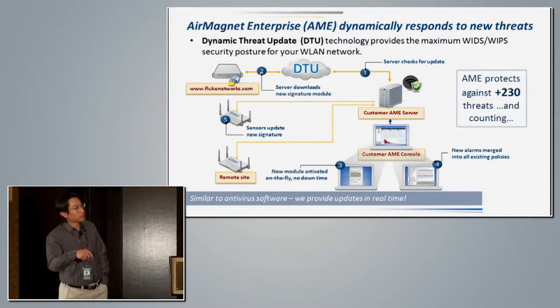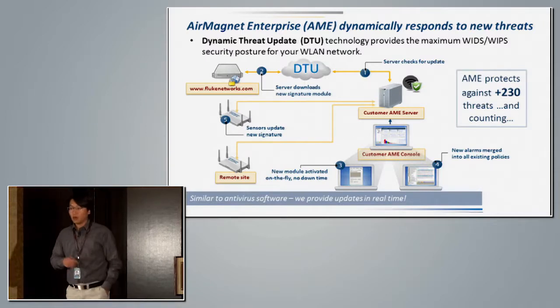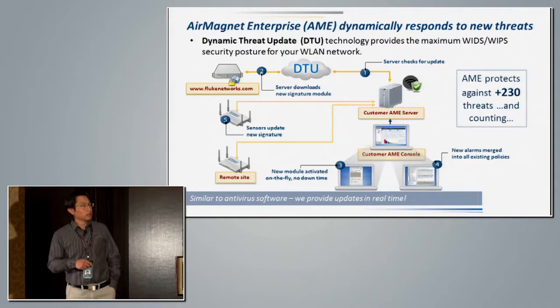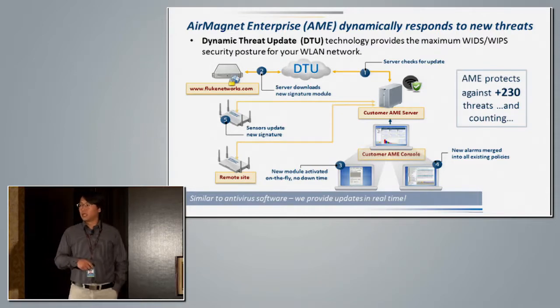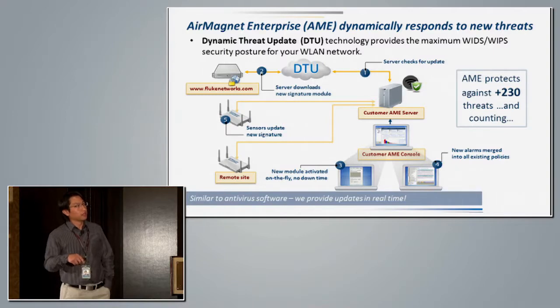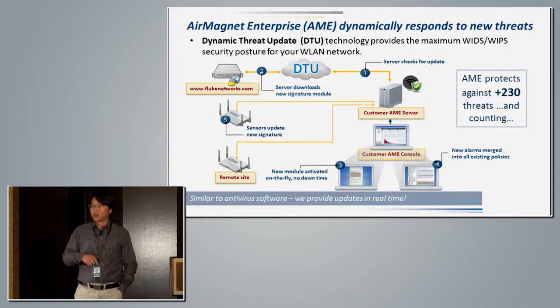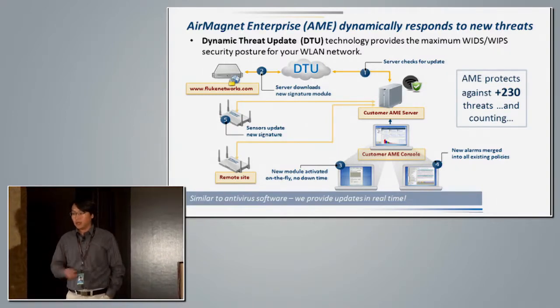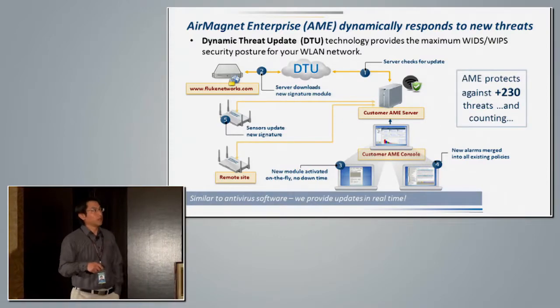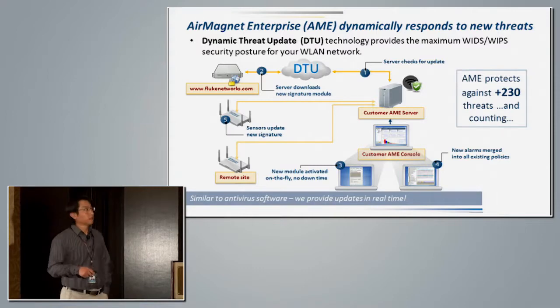And the third piece is the sensors. You can deploy sensors either in your local office or in a remote office, and they will monitor your network 24/7 for you. Even if the connection between the sensor and the server is down, the sensors will continue to do the monitoring. And once the connection is recovered, they will update all the information back to the server.